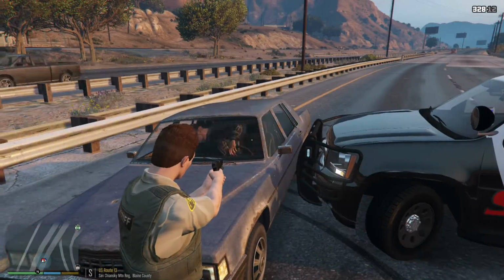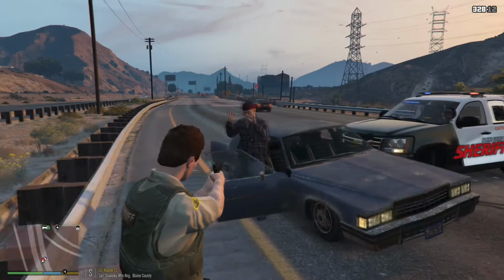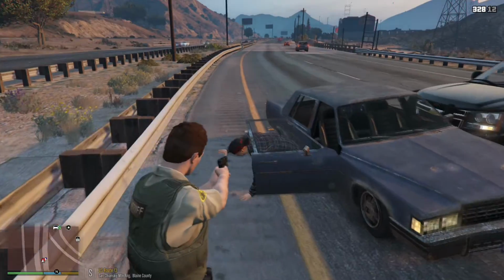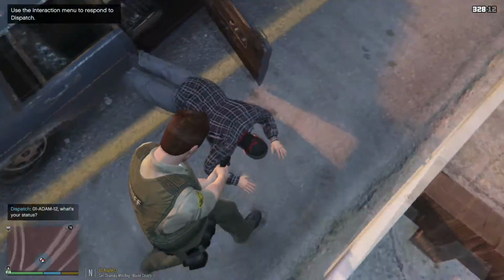Stop where you are. Get up. Get out of your car. Put your hands up. Get on the ground for me. Dispatch, we're going to have one white male at gunpoint. We're going to be on the interstate, US Route 13. Let's go ahead and place him under arrest.